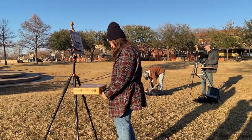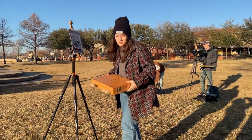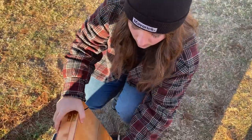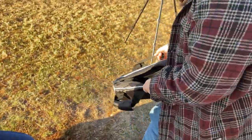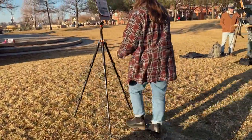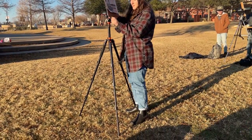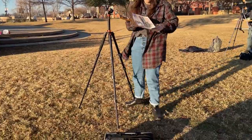So I'm packing up, and it's really nice because everything fits in one backpack, except for a tripod. But it's super helpful because I can go and set up wherever and be able to stand and paint what I want rather than being confined to anything. So that's really fun.